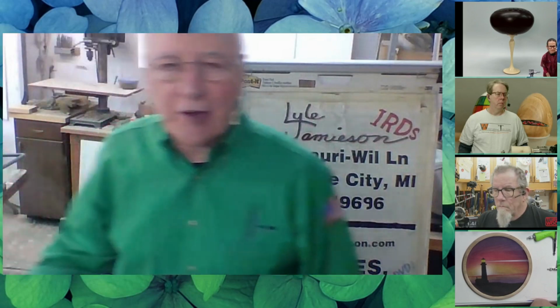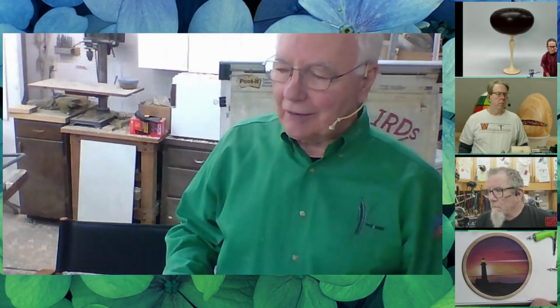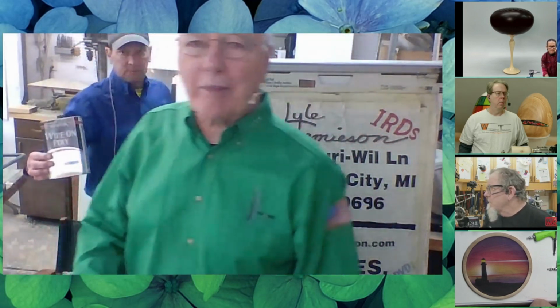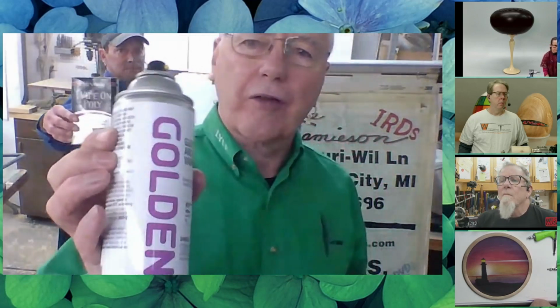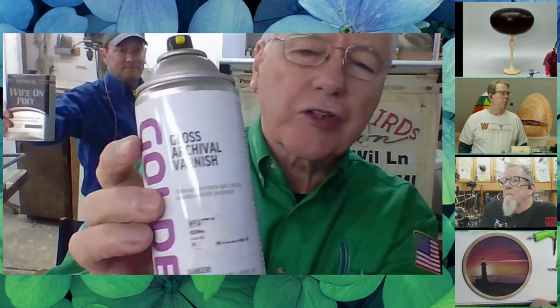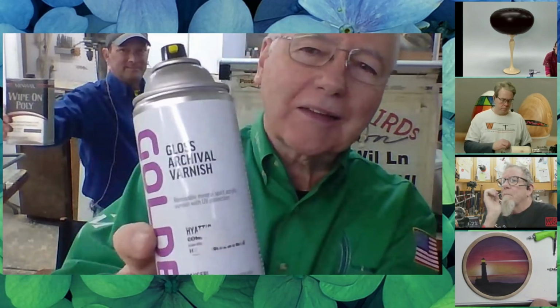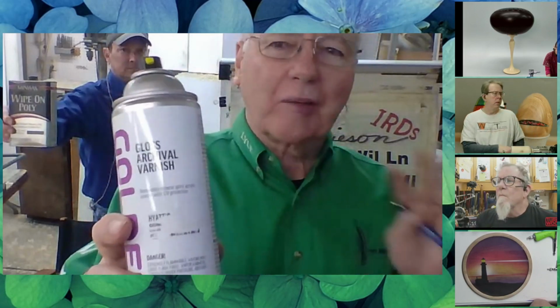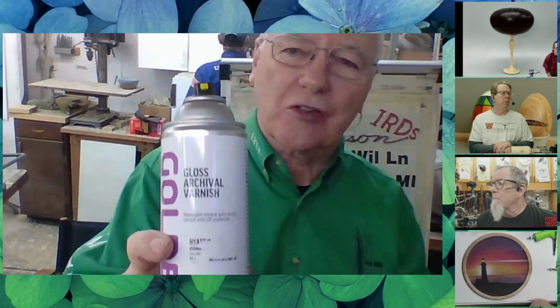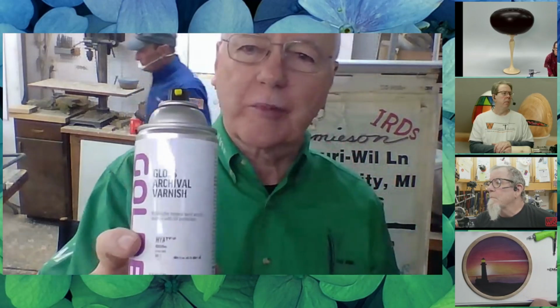I used a wiping varnish, just a poly. What's the name of it? Minwax, wipe on poly. Oh, okay. There's another one here. Golden makes a gloss archival varnish that works really well, but I'm lazy. I don't like to build up finishes and steel wool and mess with it in between coats. So wiping on and wiping off works for me. I don't have any dust particles or drips or runs or anything.